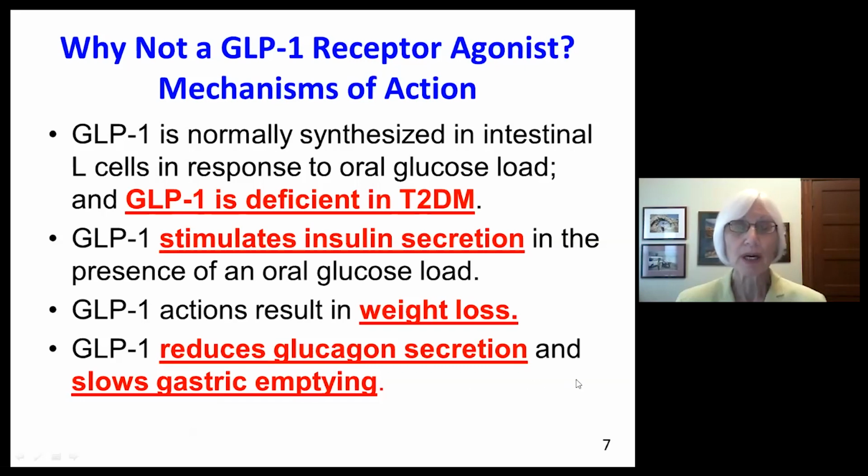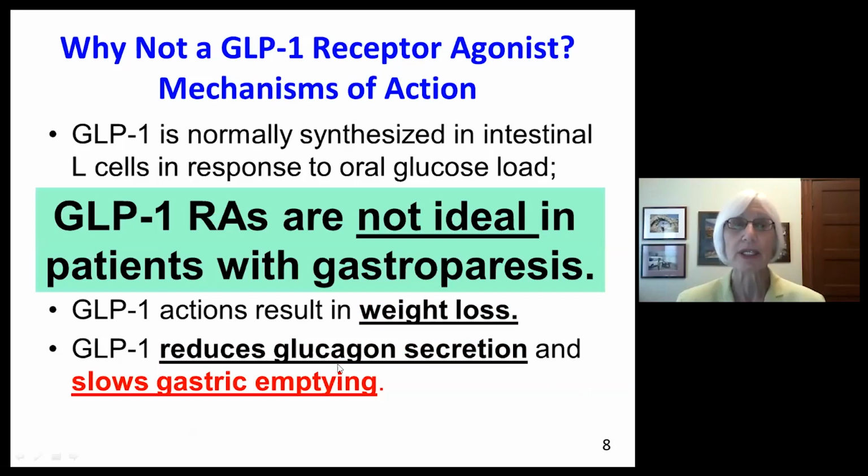And that can be a problem for someone with diabetic gastroparesis. So in general, GLP-1 receptor agonists are not ideal in patients with gastroparesis. Now, if their gastroparesis is under control, you can consider them, but this should be considered a relative contraindication for patients with severe gastroparesis.